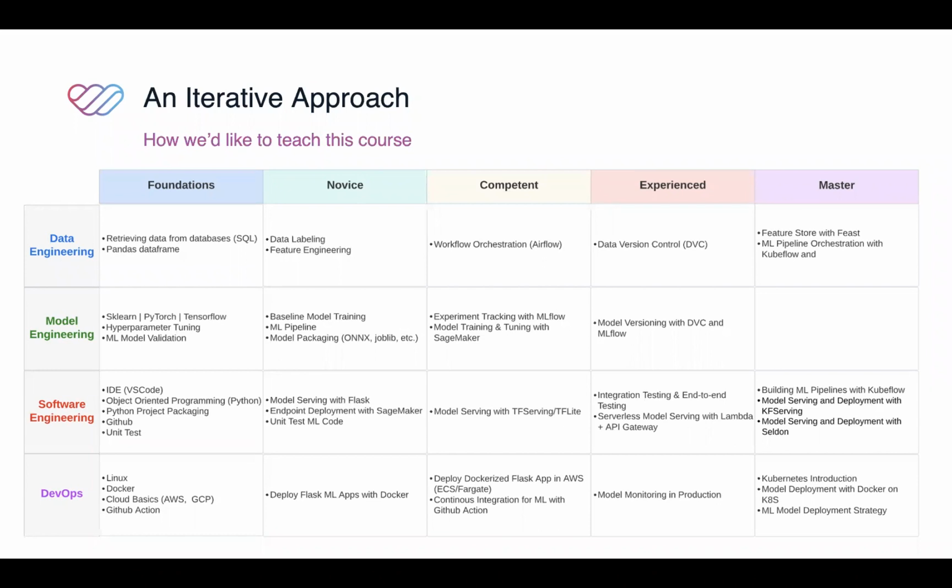So in the first few weeks of MLOps, which is in the second semester, the focus is more on just building the foundations, right? So there will be reviews of machine learning, and we focus on teaching ML pipelines, right? And also writing your custom transformers in Python. And you need to get familiar with object-oriented programming, OOP in Python, working with VS Code, project packaging, and how to work with GitHub and unit testing.